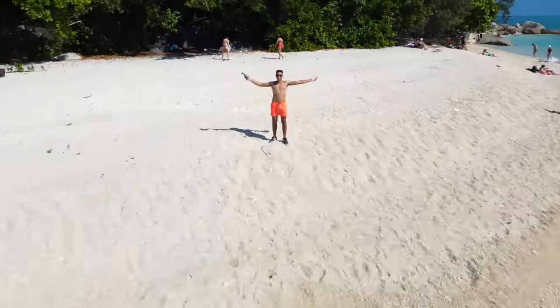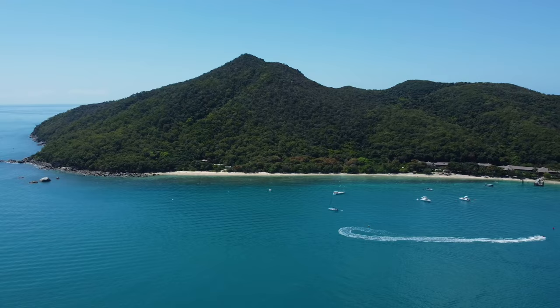Welcome to Fitzroy Island. So we've got this lovely tropical paradise island in the north of Australia, and what a location. I'm going to give you a full ultimate travel guide of what you need to do, but first I'm going to have to take you back a few steps so we can actually get here. Let's go.